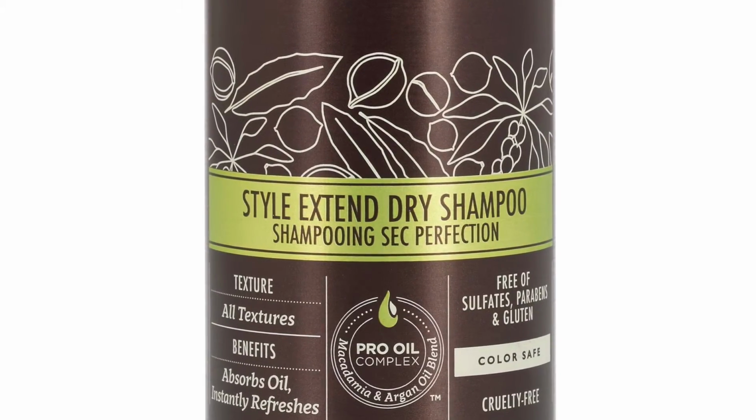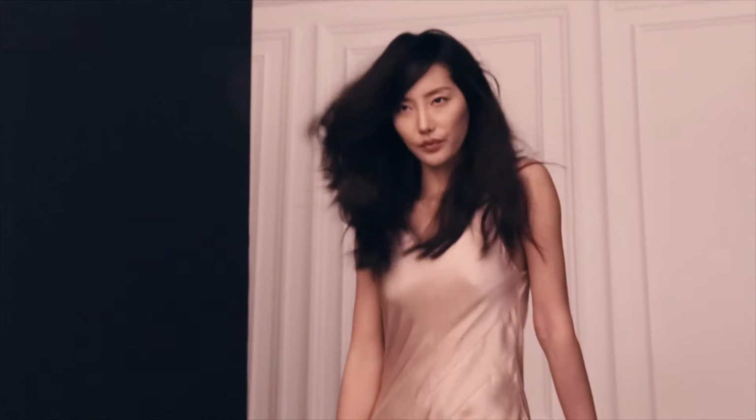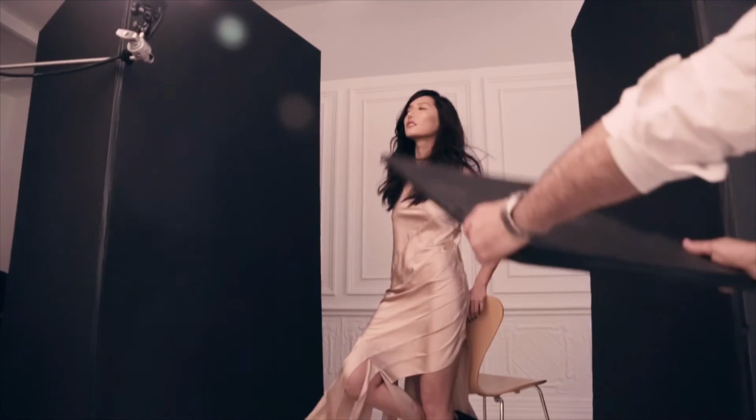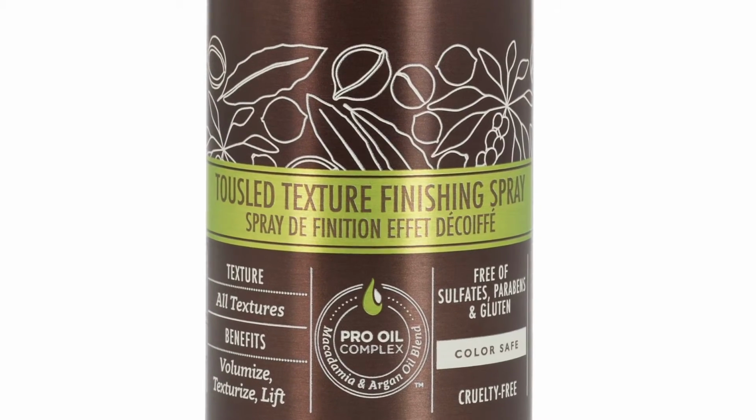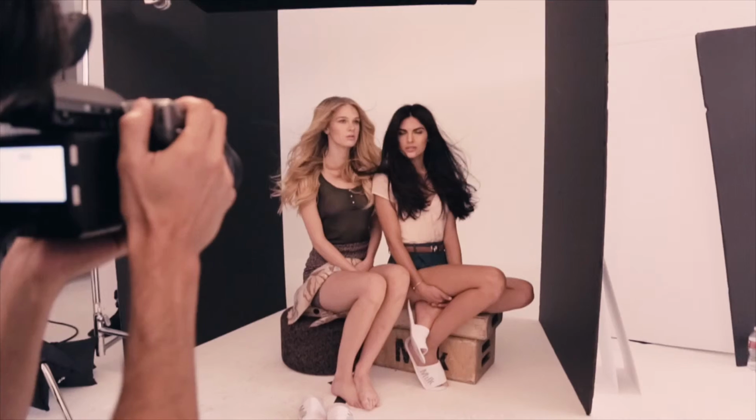Stylex Sand Dry Shampoo extends the life of your hairstyle with a translucent formula designed to absorb oil, odor, and product buildup featuring volcanic ash. Hair is left feeling clean, revived, and full of body. Tousled Texture Finishing Spray adds a multi-dimensional texture with its dry finishing spray that boosts fullness and creates volume. This versatile formula is great for longer layered styles, loose braided styles, short texturized looks, and everything in between.